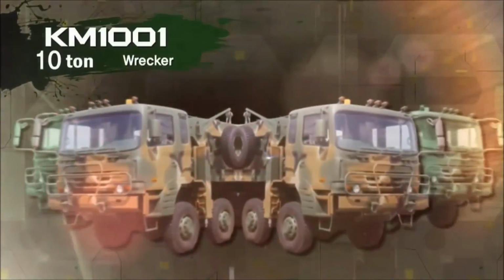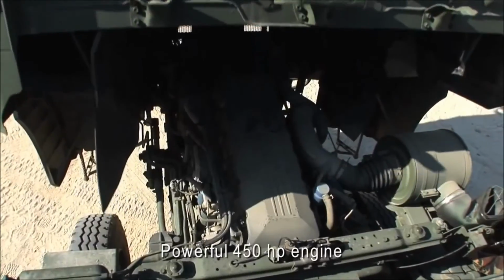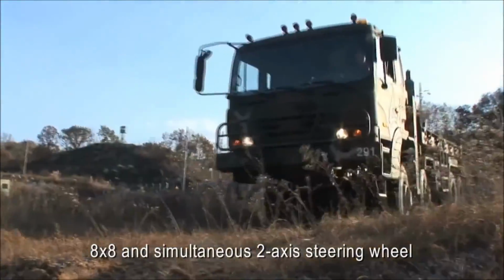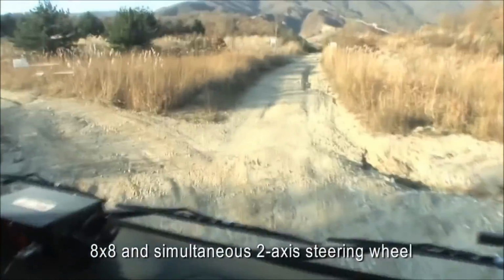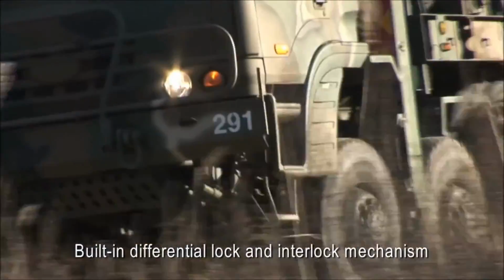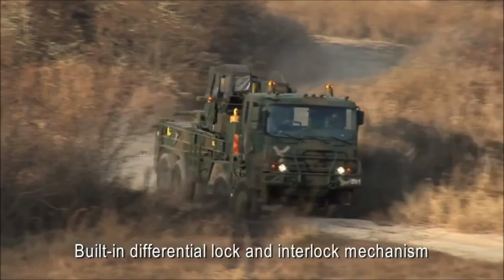The last vehicle is the KM-1001, a 10-ton military vehicle. Its impressive power is realized with a 450 horsepower engine, the highest power output of any engine in Korea. It can be driven on any terrain with its 8x8 drive system. Turning radius is minimized with 2-axis steering. Of particular interest are the built-in differential lock and interlock systems, which allow optimum mobility in both rain and snow.